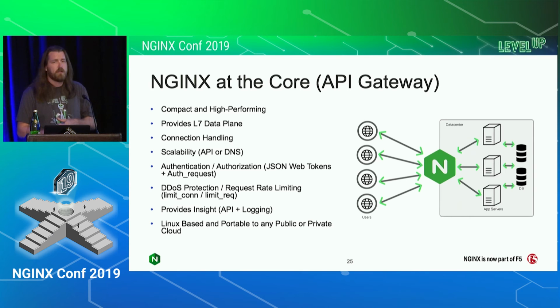Most importantly, we have JSON Web Token support, where we can be the authority on the key file, and we can validate the token, and not only that, but actually decode the token into variables. And then we also have auth requests, which can support some older mechanisms that you might have for authentication.